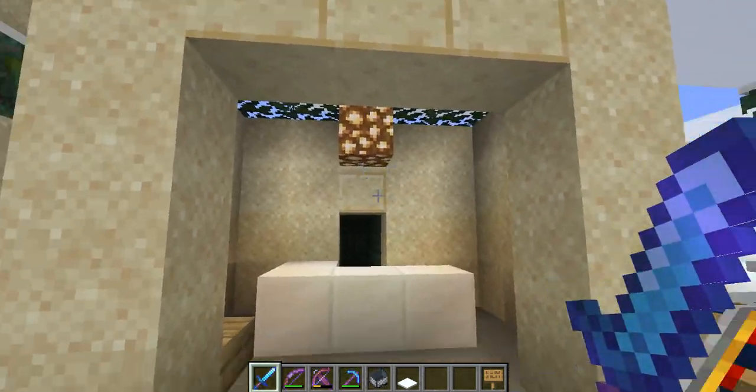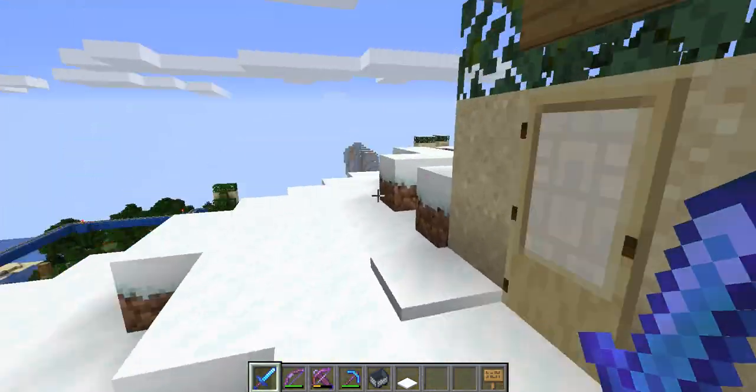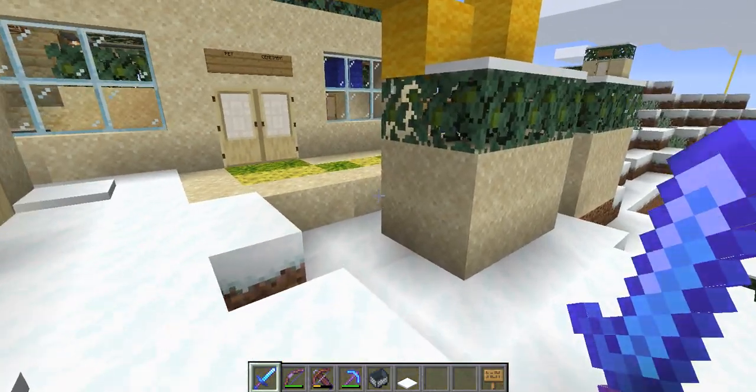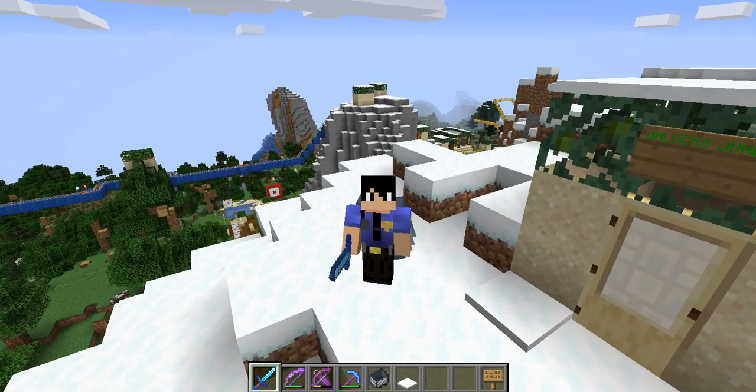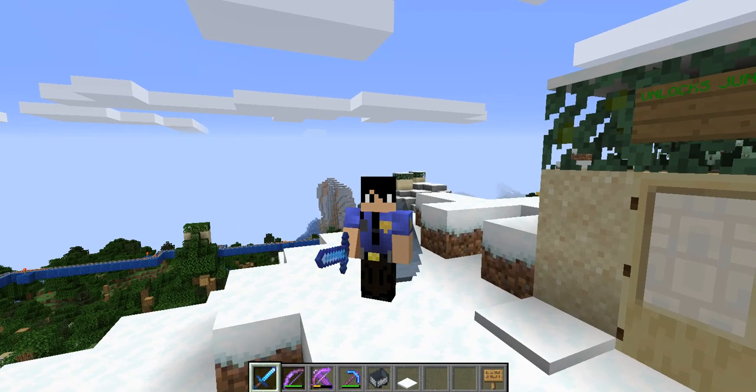Also, the subway is again different as well, because last year it was jungle leaves instead of sand. Plus, I should take a note, most of everything that used to be jungle wood last year is now sand.